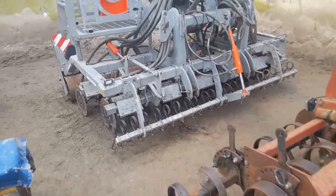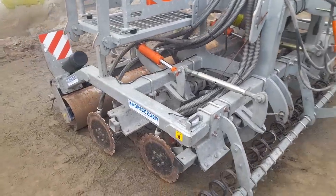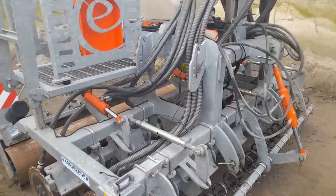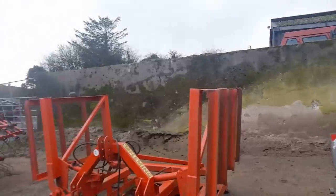Oh, we have a stitcher. Oh my God. A stitcher. For those of you who don't know what a stitcher is, that's what it does. It stitches in the seed. A lovely looking machine again. Absolutely lovely looking machine. And we have the Fleming.